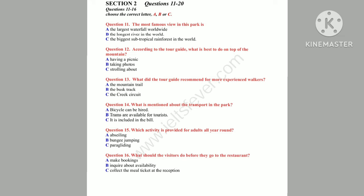At this point, you might worry about meals here. Well, even though there is only one restaurant in the park at the moment, the variety of dishes is astonishing. There are two meals included in the price. Just get your meal ticket at the reception before dining. Also, there is no need to make reservations or worry about availability, since there are plenty of tables.